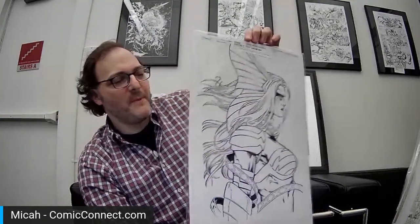This is a Phil Jimenez cover to Angela, Asgard's Assassin. So that's Angela from Spawn. That's like Neil Gaiman's Angela. There's two versions. I think the two drawings were combined for the published cover, so they're both included. One is inked. They're both inks. One is inked over pencils. One is inked over blue line, but they're both included. The published cover is sort of like a combination of the two drawings.